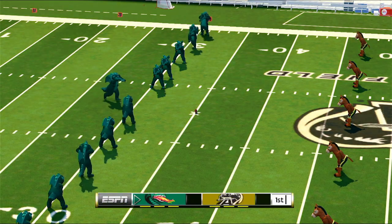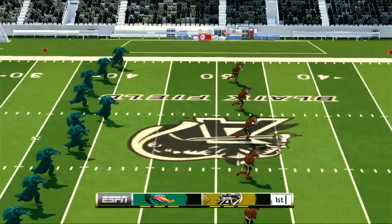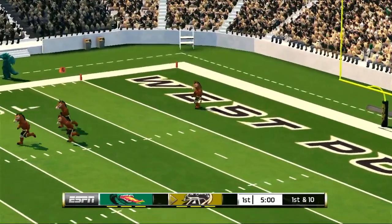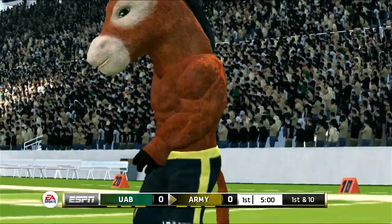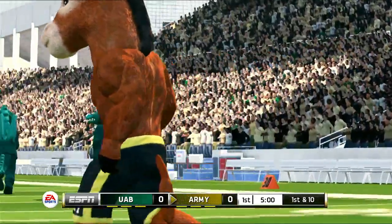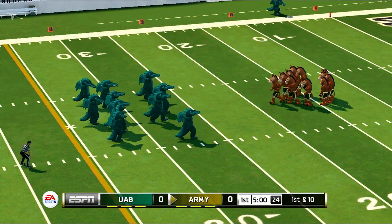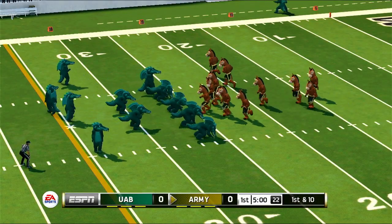UAB is lined up for the opening kickoff. So here we go. Nice kick, plenty of distance. And it goes into the end zone, down for a touchback. So let's see what the offense can do as they come out onto the field.